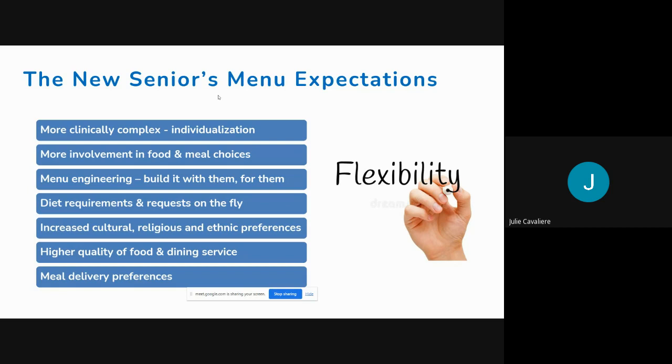And so our seniors do have higher expectations because they are coming in with a higher degree of knowledge when it comes to menus and different foods. They were able to get food delivery at their door, and they're going to want it still. They were able to get gluten-free items, and they're going to want it still. So it's not just about the medical diets or the therapeutic diets or the puree diets. No, it's a whole other realm of menu expectations that our seniors are coming in wanting.